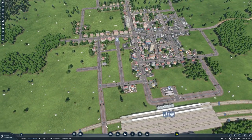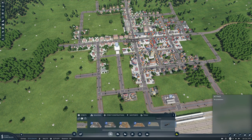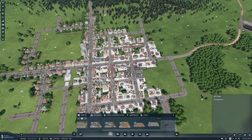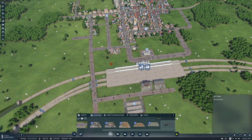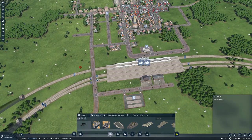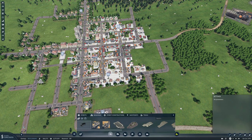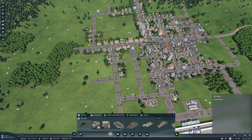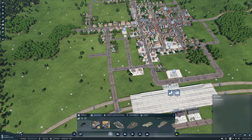Okay. So. That will cover quite a bit. We'll build one up here. And then I think we'll build one over here. And one down here. Yeah. And for passengers, we will... Let's see. Let's come in here. And then let's come up here. And come down here. And I think that's fine.